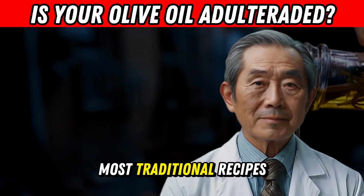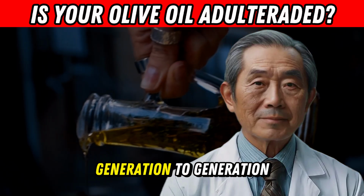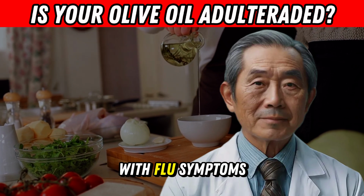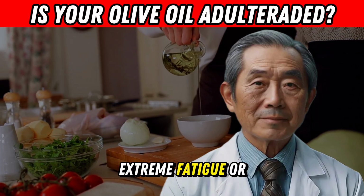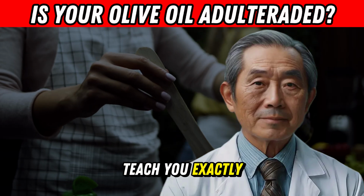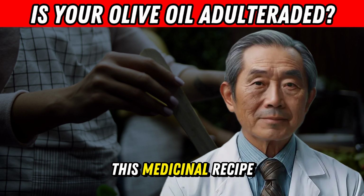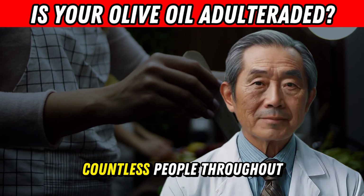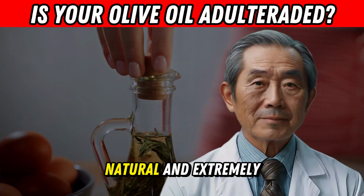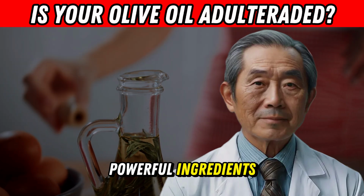One of the most traditional recipes passed down from generation to generation was prepared whenever someone was weakened with flu symptoms, extreme fatigue, or any sign of a weakened immune system. Now I will teach you exactly how to prepare this medicinal recipe, which has helped countless people throughout history. And the best part, it is simple, natural, and made of extremely powerful ingredients.